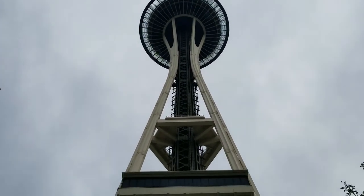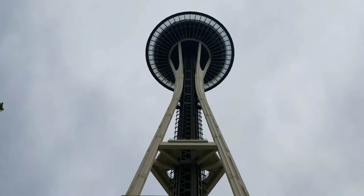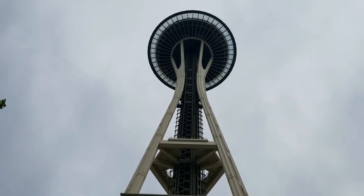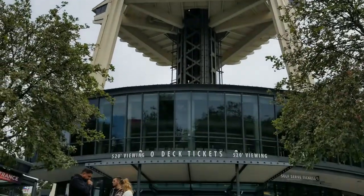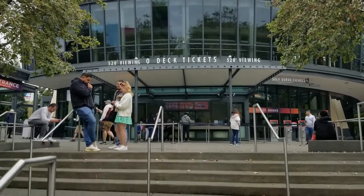I'm not sure we're gonna go in there though. I've been told that it's not really worth it. It's just like $40 to get in. And you have to wait in this long line until you get to the elevators to go back up. We're not sure yet. We're not sure what we're gonna do.